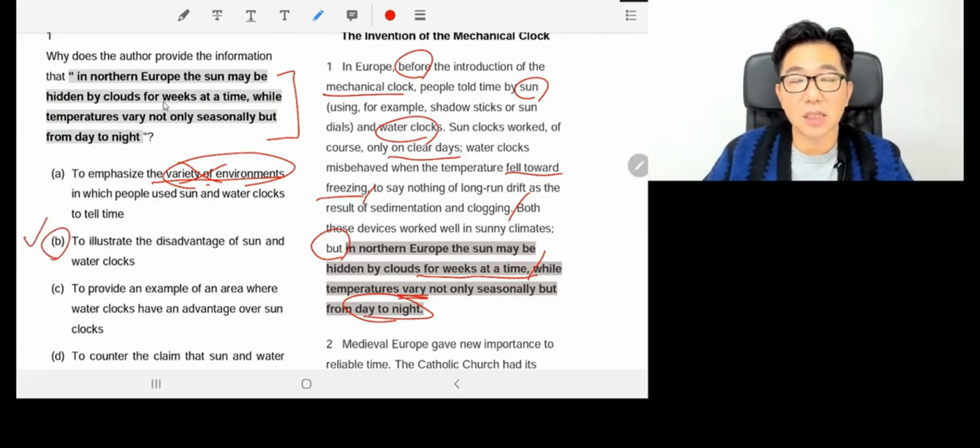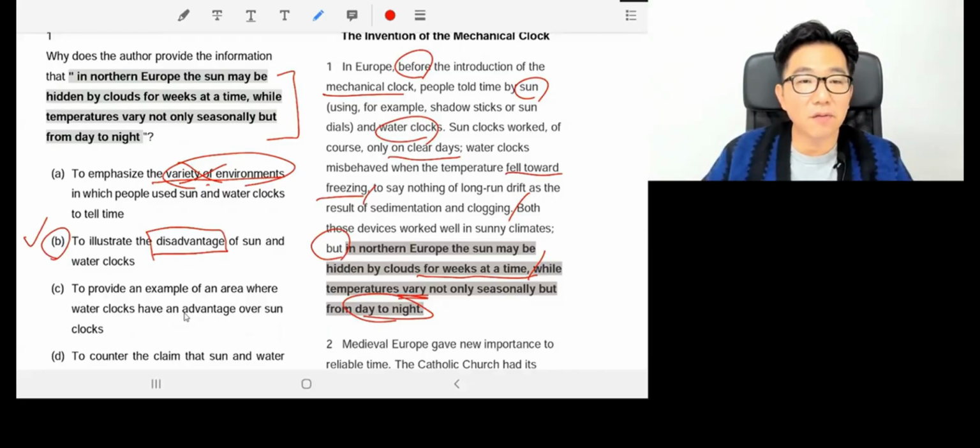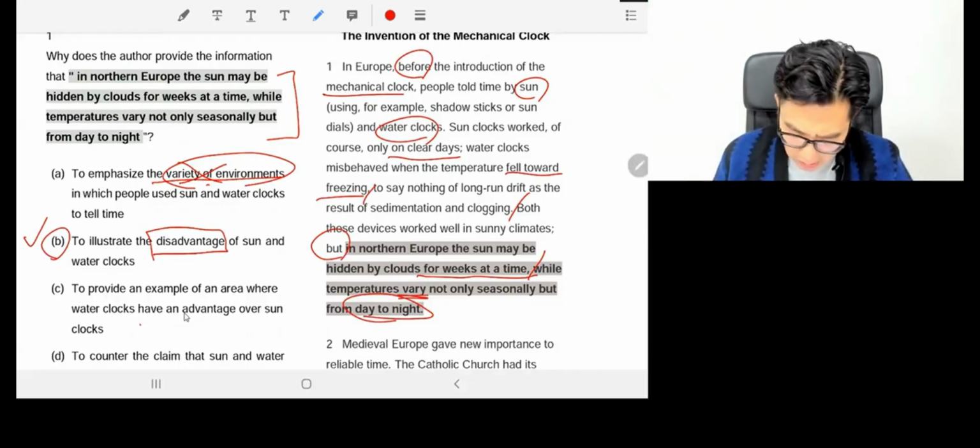So it shows disadvantages, right? Okay, under this condition, it would not work very well. That's a disadvantage. C, to provide an example of an area where water clock have an advantage over sun clock. So does it say in Northern Europe, water clock works better than sun clock? No.